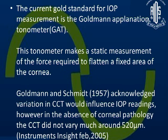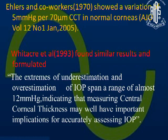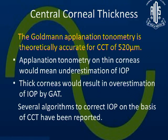So if you're using the Goldman applanation tonometer, you all know this, for the sake of theory, you need to correct it for the CCT, and it was found that 5 millimeters of mercury for every 70 micron of change in CCT, that is the normal nomogram which is followed. And basically you can have extremes of underestimation and overestimation of about 12 millimeters of mercury if you do not correct your Goldman applanation tonometer for the CCT. So we stand at a point where after using the Goldman applanation tonometer for almost half a century, we need to correct it for the central corneal thickness.